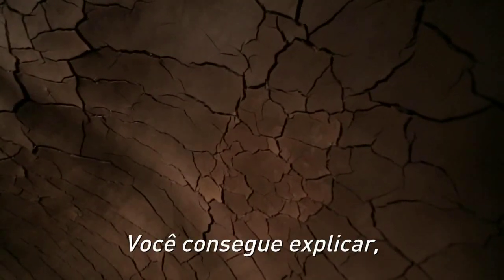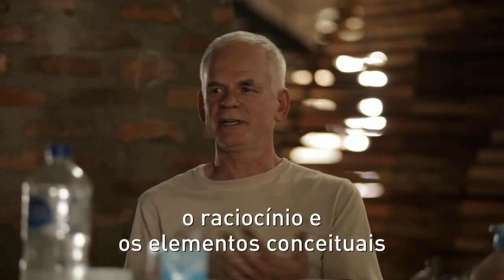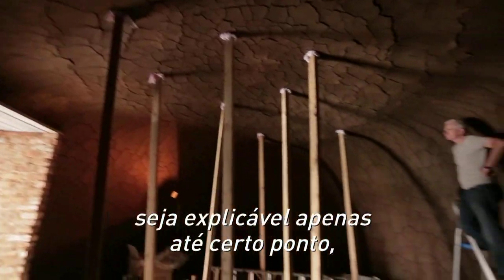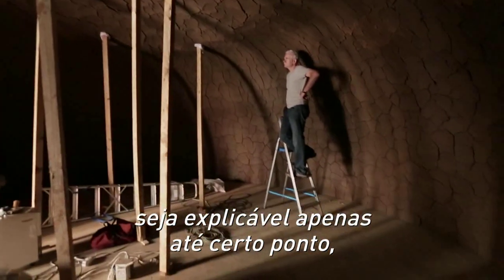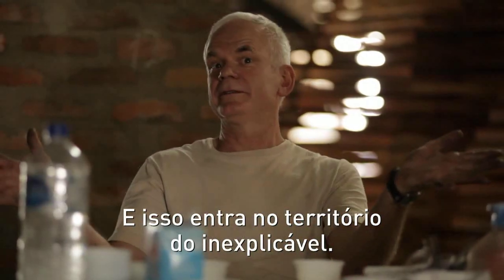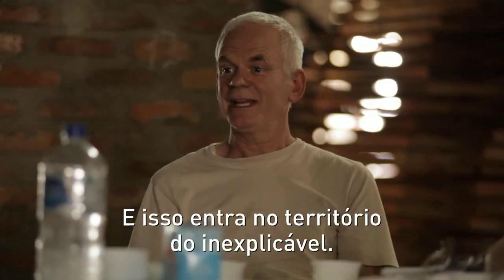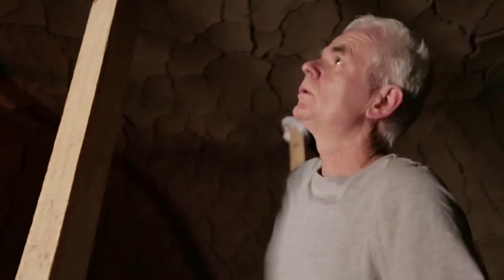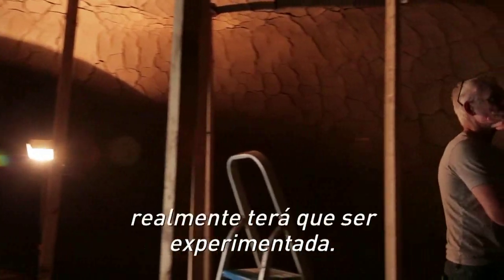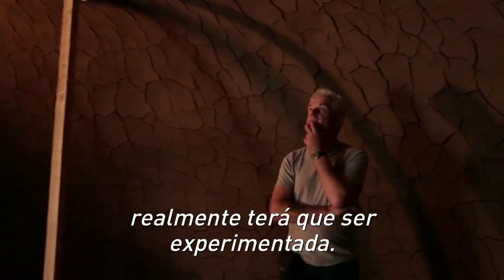You can explain it like I have, and the rationale and the conceptual elements of the piece, but I think it's really important that ultimately it's something that can only be explained to a point after which it has to explain itself, and that enters the territory of the inexplicable, and it has to be experienced. And a work like this, it really will have to be experienced.